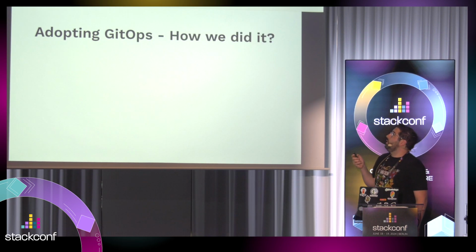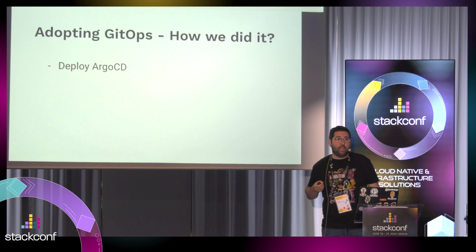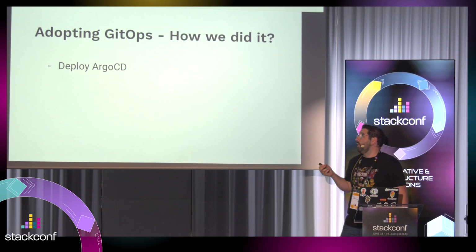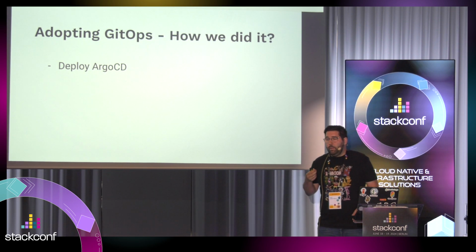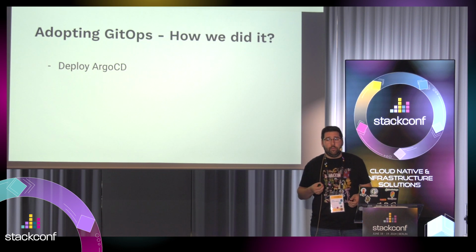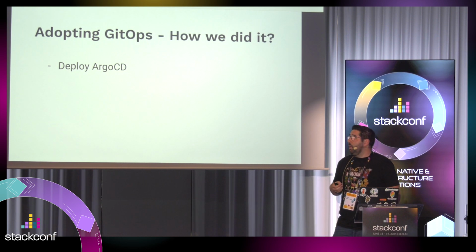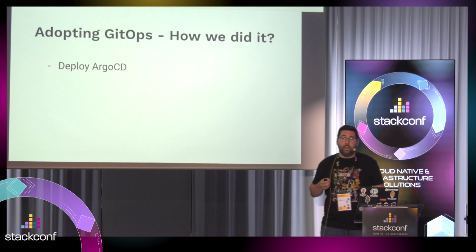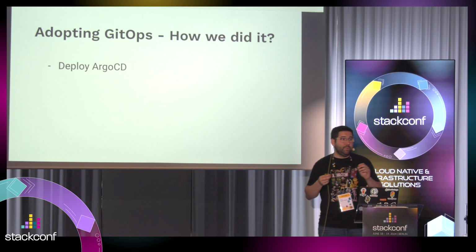So now let's focus on how we implement this. First of all, we deploy ArgoCD. We didn't have any GitOps tool, so we decided to go with ArgoCD. The reasons, let's say, that was the best for us, especially because we like the interface that Argo has, and especially the user experience. It's really easy to start using it, and especially because we started to deploy ArgoCD and allow developers to use it, because we want to, as Manu explained, empower them.